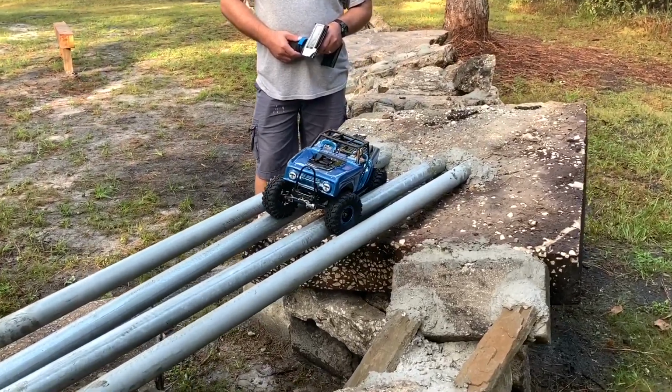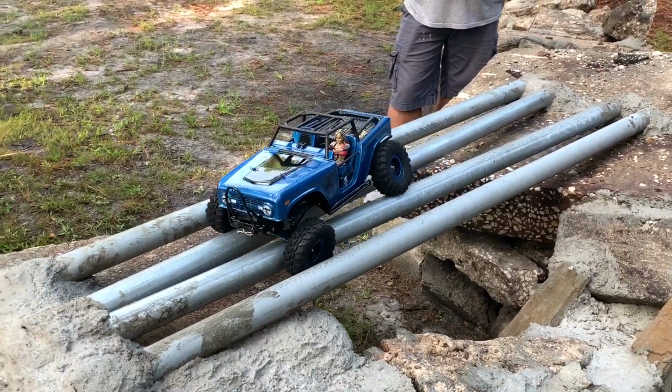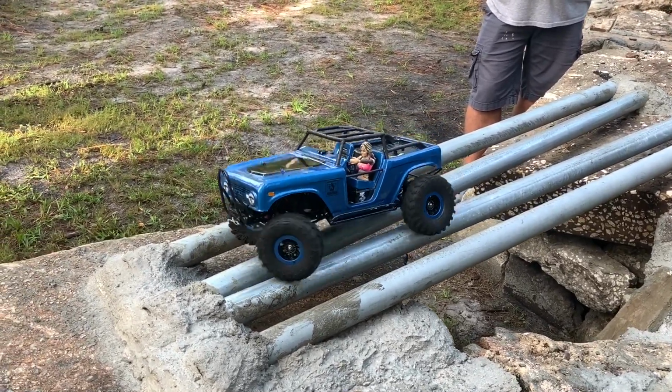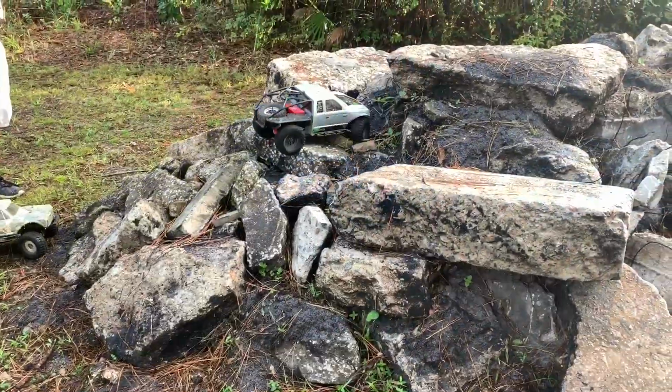Got the Gen 7 tires on it, don't you? Well, I want to try. They got dual stage foams on them. I found that the stock Gen 7 tires do pretty good, man. I just can't mount them on the stock wheels. The bead on them is so thick.